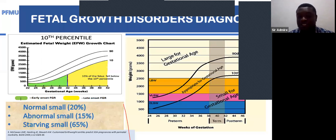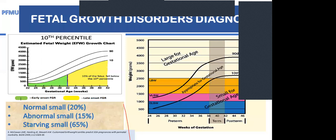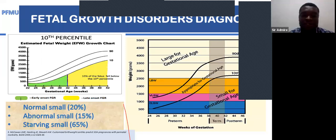We are mainly concerned about the other 80%, which is the 15% of the abnormal small. These abnormal small are mainly due to chromosomal abnormalities, as well as infections such as the TORCHes and so forth. There are some markers which I will discuss in the other slide. Then we have the sick small, which has the lion's share, contributing about 65% of all small babies. The sick small are mainly due to placental insufficiency, which can be linked to our preeclampsia.